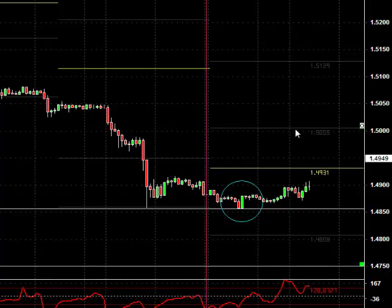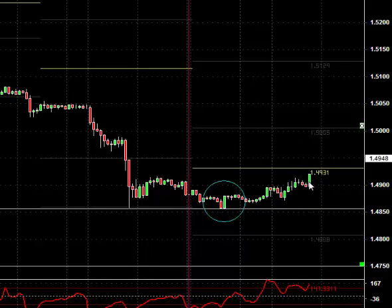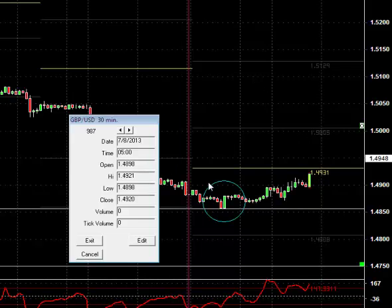Let's see what happened here. The second target would be another 20 pips, so we would be looking for 1.4920. That candle here went as high as 21, so that's when we reached our second target. You'll notice on the pullback, it only goes as low as 97, with an entry of 80 and a break-even stop of 82.